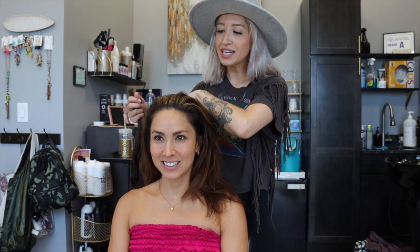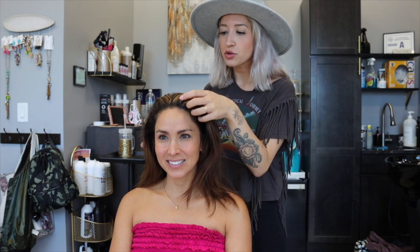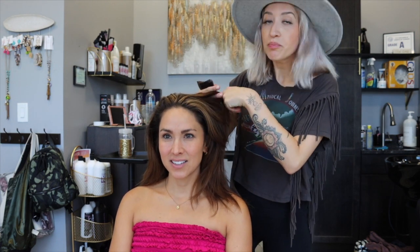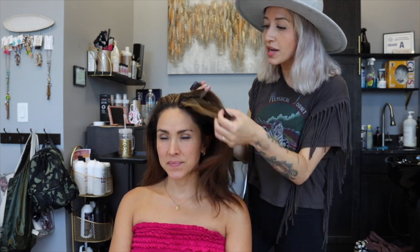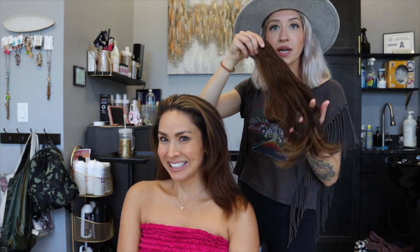So this is my last client of the day. This is my beautiful client, Angie. Today we are going to go through, and we did balayage last time on her. As you can see, she does have a little bit of a money piece in the front, and then we just have some scattered highlights as well as some balayage to kind of break up her very dark natural color. We are going to be putting in extensions today, so this is her hair.